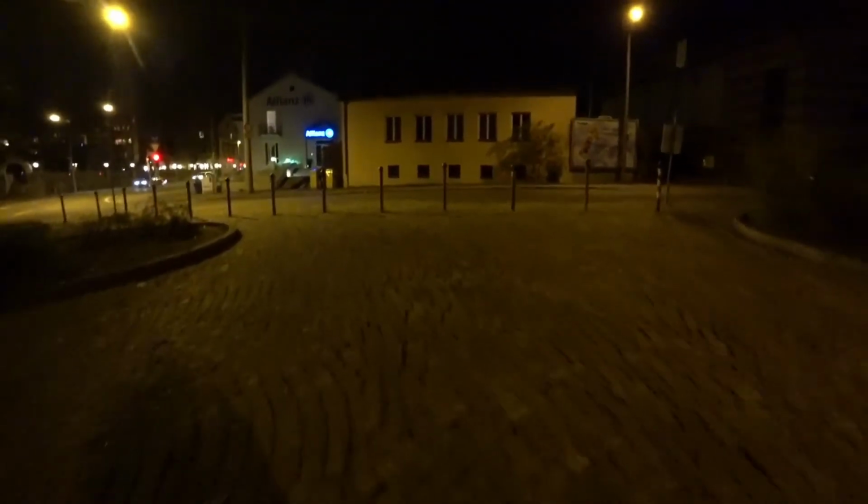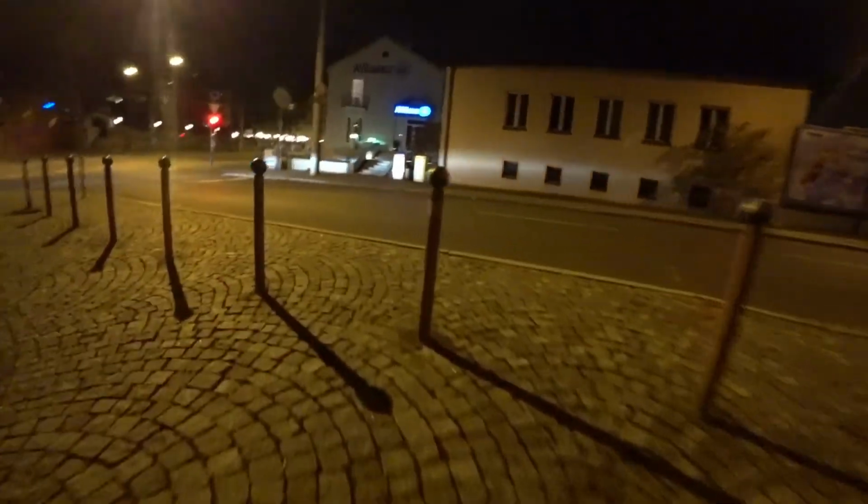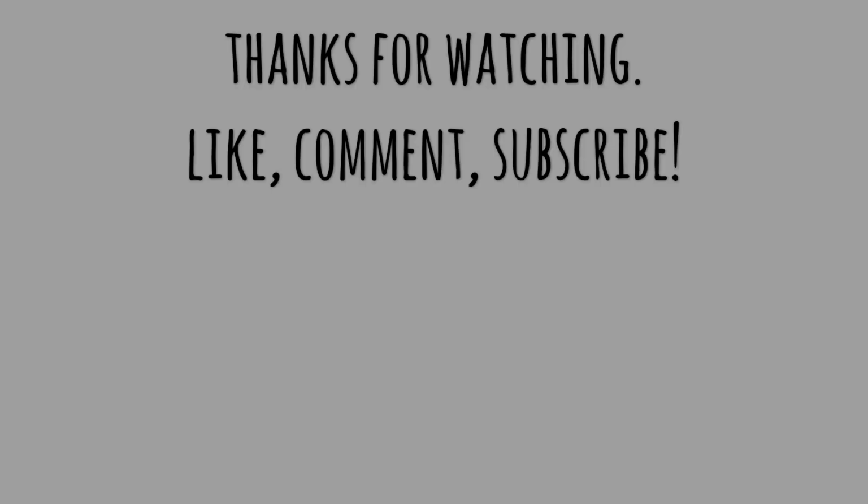In my opinion, there is a slight improvement in the low-light performance. Nevertheless, it is still not as good as the one from the Sony FDR-X3000 that you can see here for comparison. This was my opinion. What is yours?